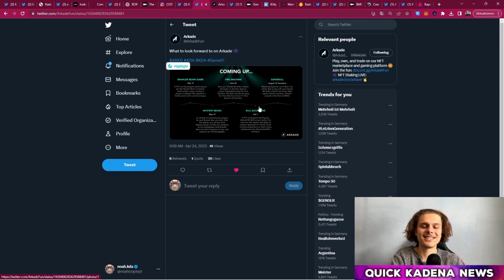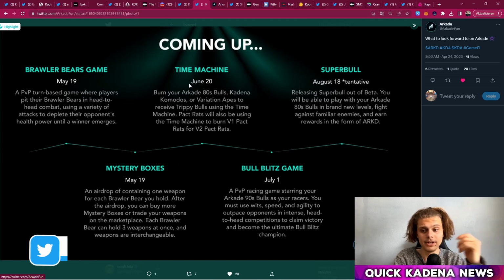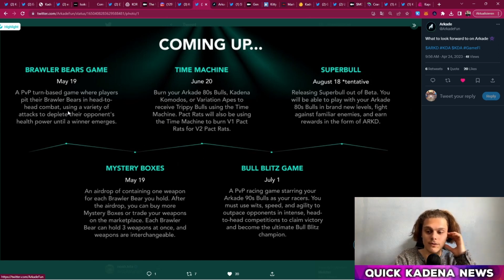Continuing with the arcade, and this is what got me very excited yesterday evening or this morning, I'm not sure. So first up, on May 19th, which is next month, we can get ready for the Brawler Bears game. A PvP turn-based game where players pit their Brawler Bears in head-to-head combat using a variety of attacks to deplete their opponent's health power until a winner emerges. Sounds great. Very excited for that.